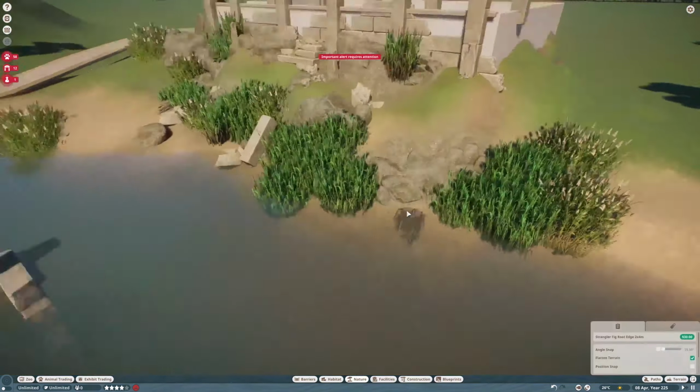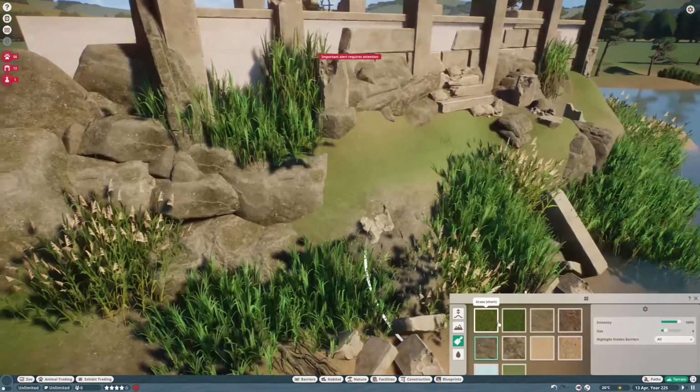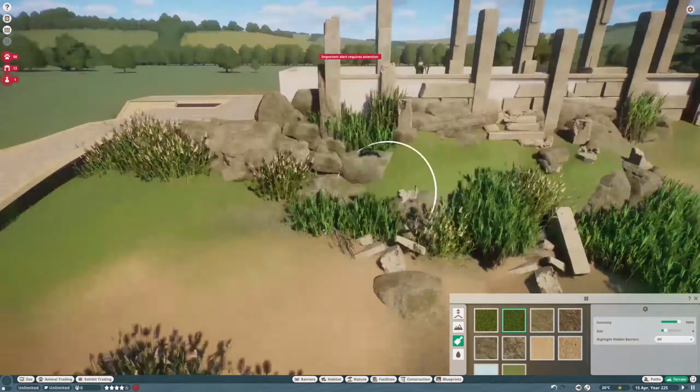Just some grass here. I didn't actively know what I was going for. I just kind of winged it with this episode, to be honest. But it turned out well in the end. And I put some, what's it called? I forgot the word of that plant, but I put that a bit around.